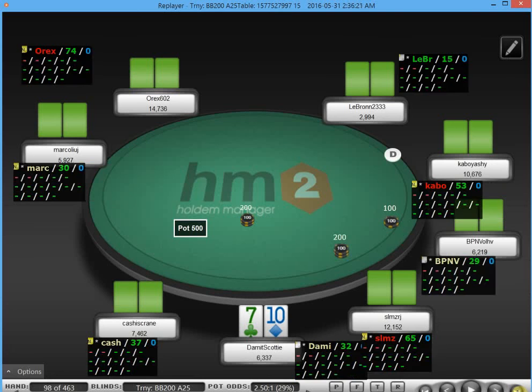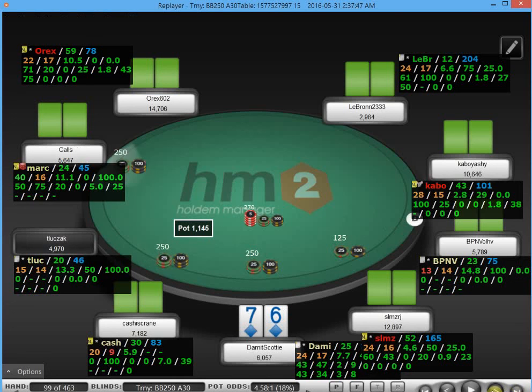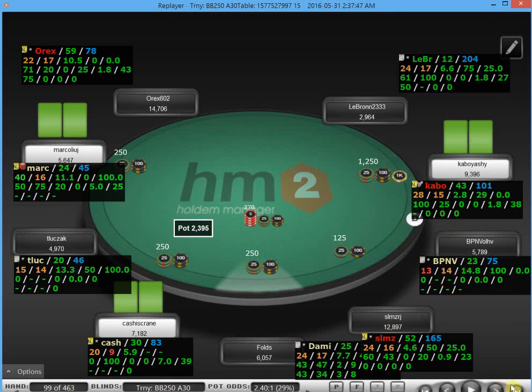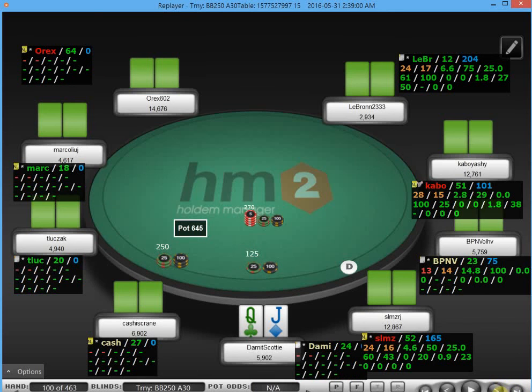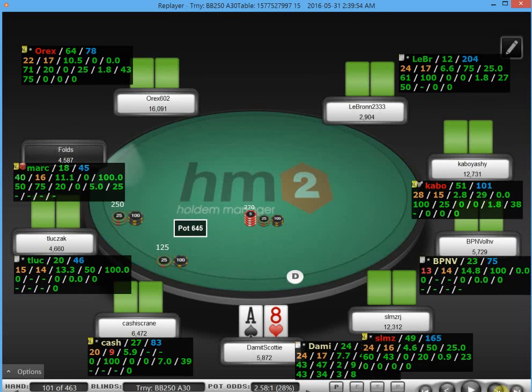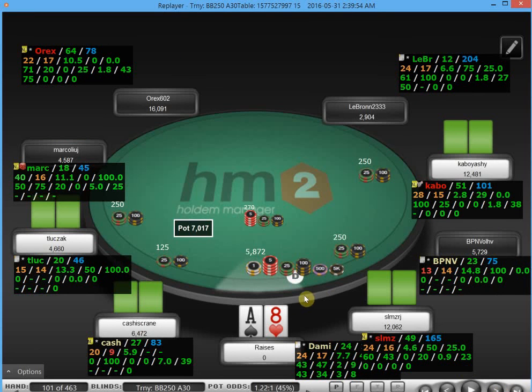Fold 3-5, fold 7-10, go to 7-6. I would have played this hand until this guy 5x'd it. So just fold. We jack off, we'll see what's up. See a raise, we just fold. Ace 8 off. I decided just to jam.